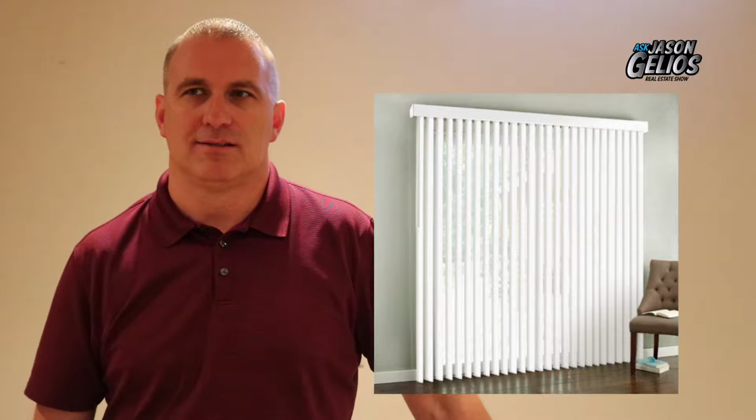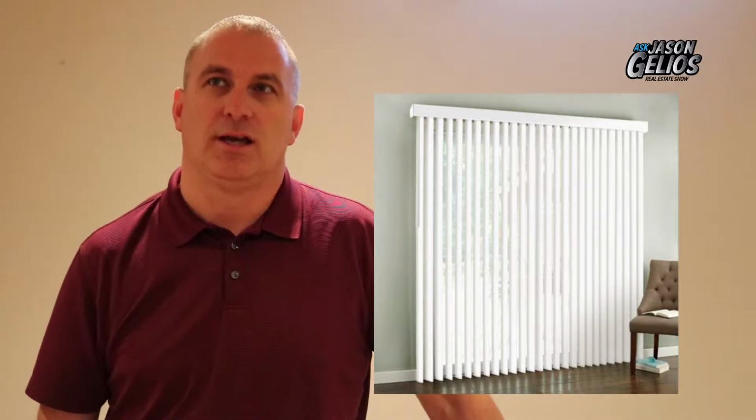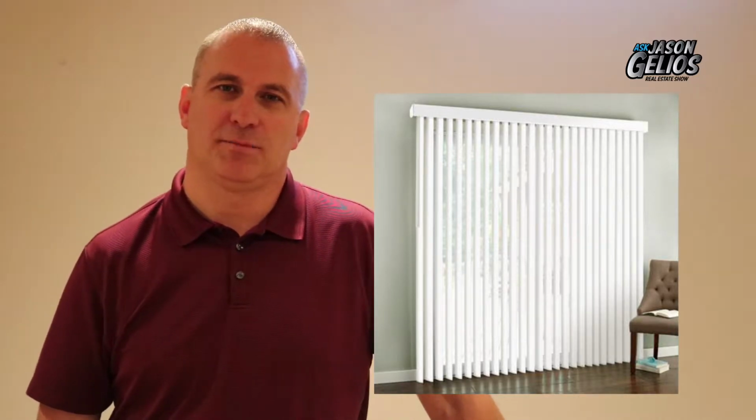Number two, vertical blinds, right? Vertical blinds that cover door walls, things like that. Some people do vertical blinds on windows. Get rid of them. Horizontal blinds are better. For a door wall, you should do curtains, quite honestly. The built-in blinds look cool. I think that's still in, but your basic vertical blinds are out and they make a room look dated.